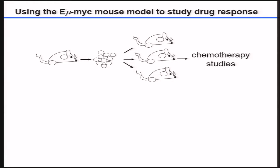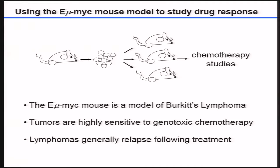And the first model is work done in the E-myc mouse, which is a nearly 30-year-old mouse model of human Burkitt's lymphoma generated by Suzanne Corey and Jerry Adams that recapitulates the pathological lesion that's seen in human Burkitt. So these mice express MYC under the control of an immunoglobulin enhancer and develop B-cell lymphomas. These lymphomas, like their human counterparts, are highly sensitive to frontline chemotherapy. But if you treat them with a single agent, the mice almost invariably relapse. So it provides us with an opportunity to look at the biology of response, residual disease, and then relapse.